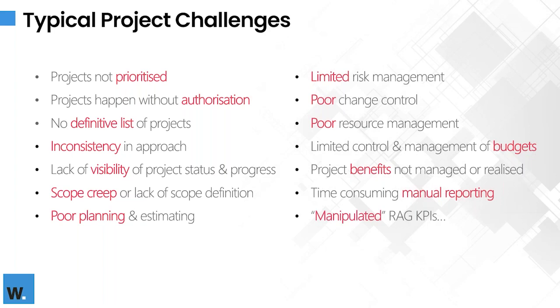So a classic list, including red, amber, green, RAG, KPIs at the end there. How's your project going? Is it on time? Red, amber, or green? Is it within budget? Red, amber, or green? And classically, if these are manual items, they may well get a kind of polish of green as they go higher up through the organization as well. So challenges, some of these may resonate with you.